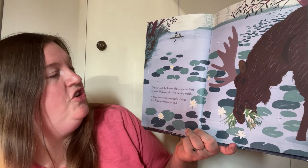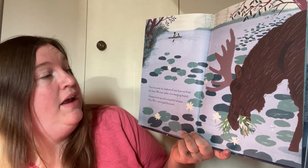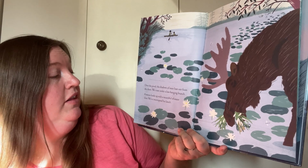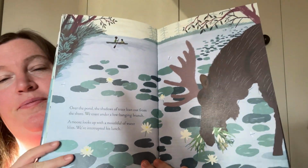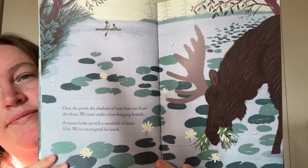Over the pond, the shadows of trees lean out from the shore. We coast under a low-hanging branch. A moose looks up with a mouthful of water lilies. We've interrupted his lunch. That would be a cool sight to see.